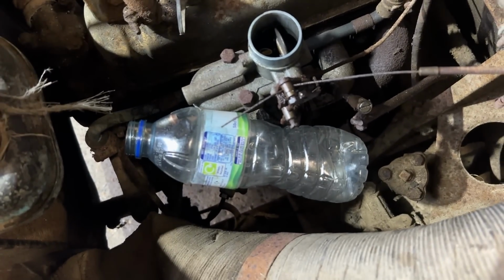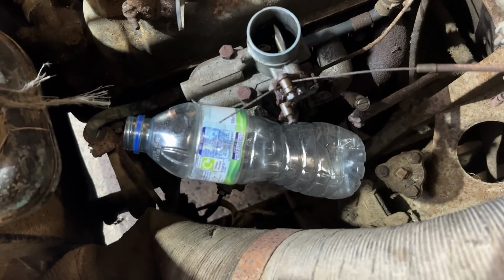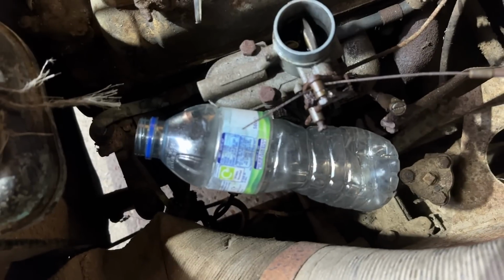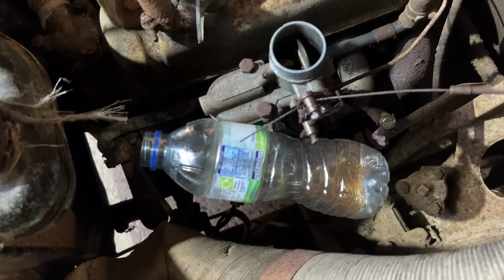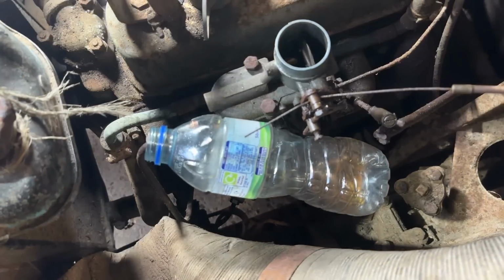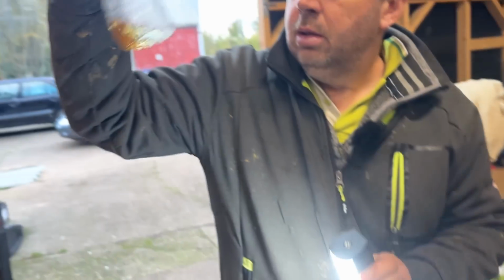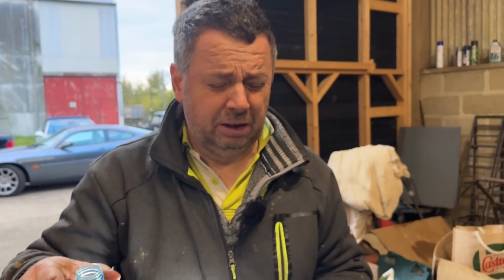Let me just crank that. I should be able to crank it without the ignition on anyway. Do you want a light or are you okay? I think we're good. Ready? Yes. Fuel, is there? Yeah, definitely fuel. Okay, cool. That's a good sign. Still coming through a bit minging, isn't it? Don't try that at home.